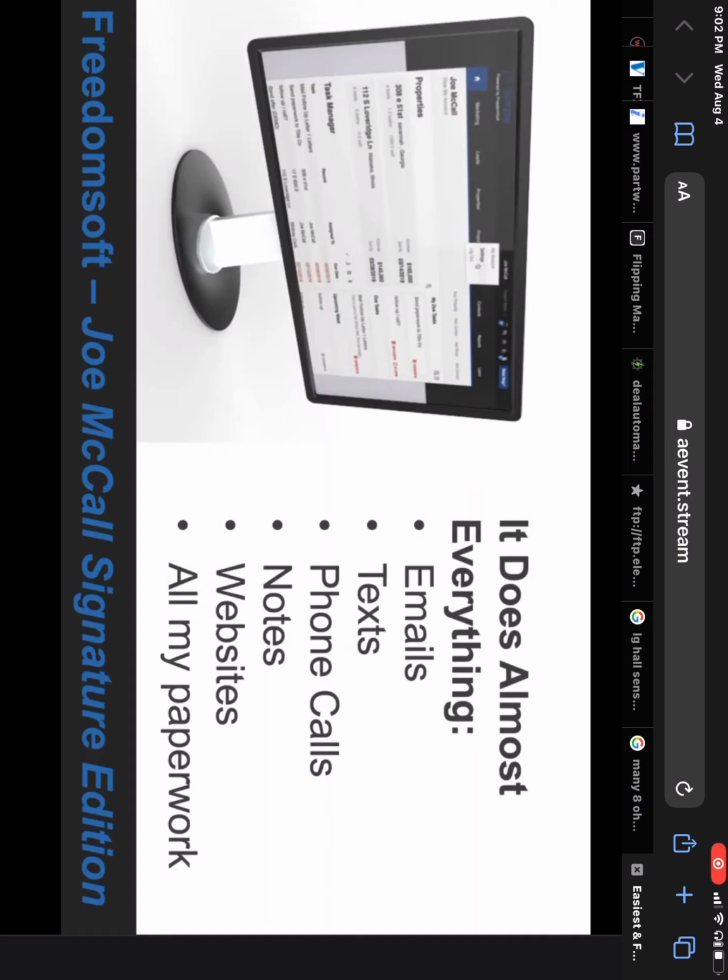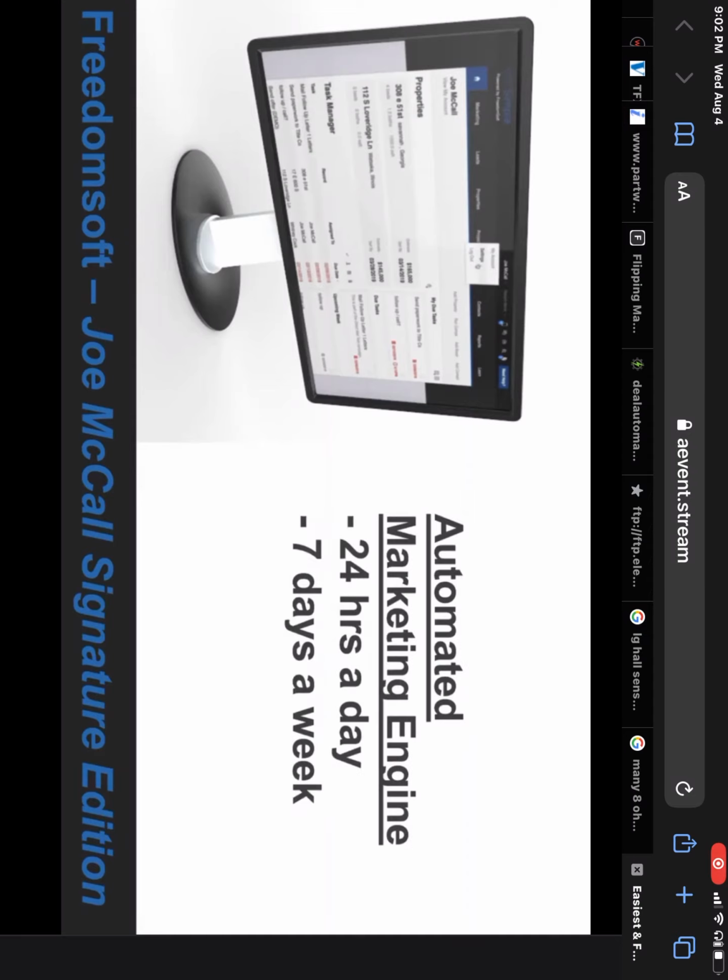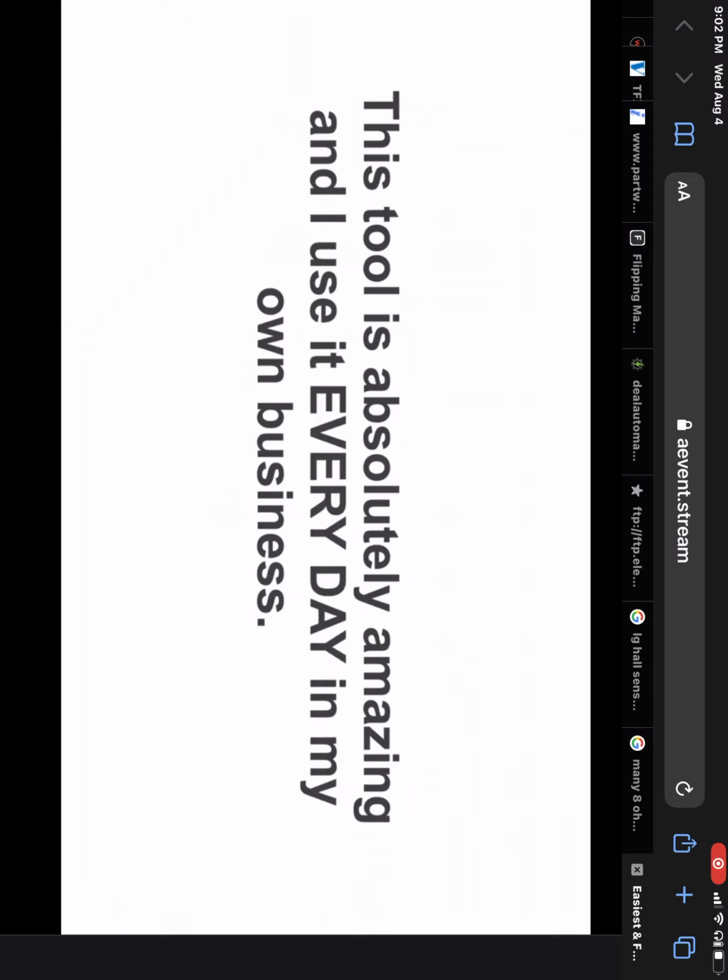It does almost everything: emails, text messages, phone calls, notes, websites, all the paperwork. It's all done in there. It's an automated marketing machine that does marketing for you 24 hours a day, 7 days a week. It does your follow-up for you. It sends your contracts for you. This tool is absolutely amazing, and I use it every single day in my business.